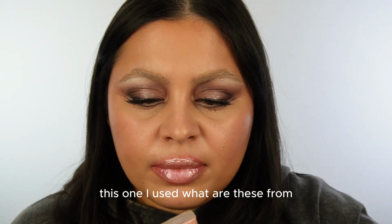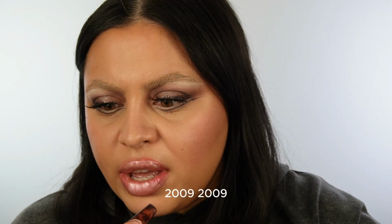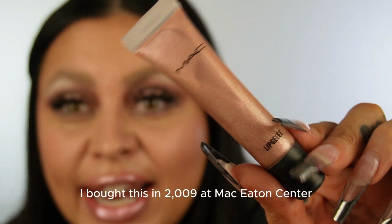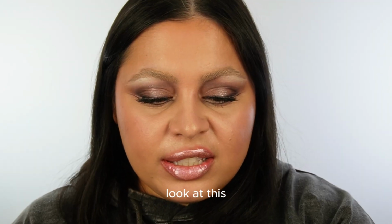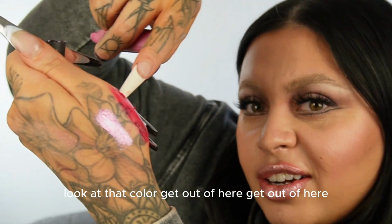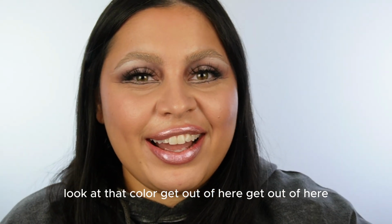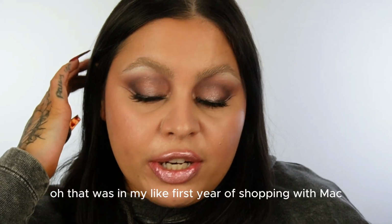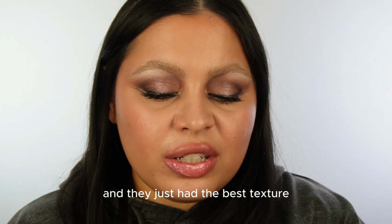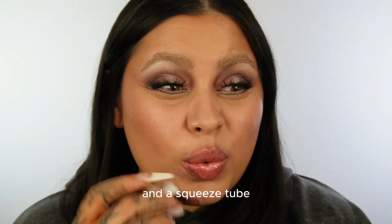When are these from? 2009? I bought this in 2009 at MAC Eaton Center. Look at this. Look at that color. Get out of here. Oh, that was in my first year of shopping with MAC. That's crazy. And they just had the best texture. And a squeeze tube?